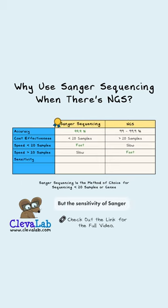But the sensitivity of Sanger sequencing to detect a base within a background of other DNA is only 15 to 20%, compared to NGS with a sensitivity of 1%.